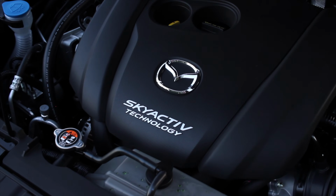But before I get back to that 2.5 liter, I want to just put this out there. This is my family's new vehicle, and so I've been pretty much daily driving it for the last week. So I know this car pretty well, and I'm going to have a lot to talk about. But let's get started with that 2.5 liter inline 4.